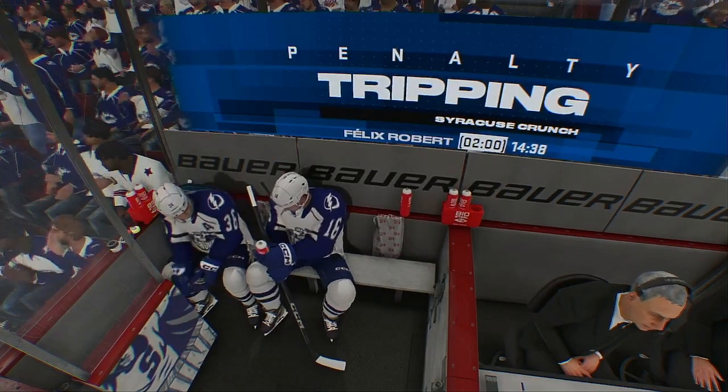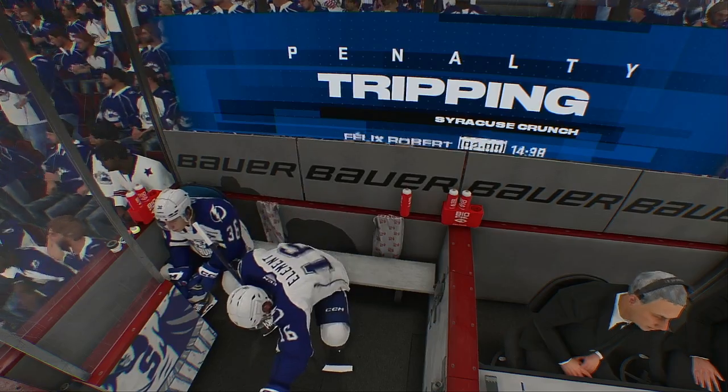About it, it's tripping. Anytime you take someone's feet out from under them, you're going to head to the box for two.